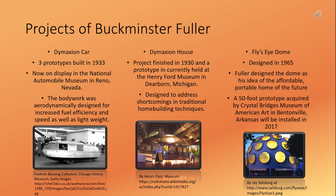Second is the Dymaxion house. The project was finished in 1930, and a prototype is currently held at the Henry Ford Museum in Dearborn, Michigan. This was designed to address shortcomings in traditional home building techniques.